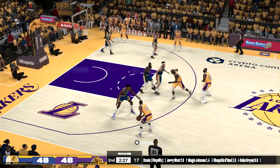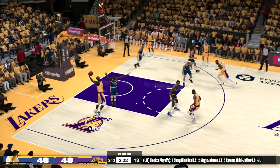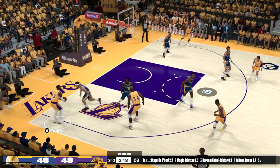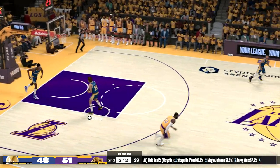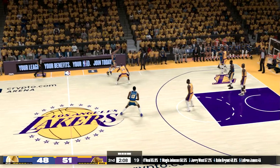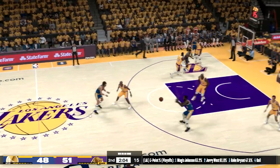Pass to Johnson. Screen by O'Neal. Now, here is James. Oh, Bron buries it under duress. Well, I tell you what, you better track Bron all over the floor, or he's going to make you pay. Here's Chamberlain. Outside, Green.